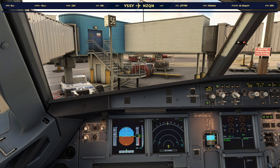Cleared to Queenstown, flight planned route, departure runway 16 right, climb via the SID 5000 feet, squawk 1247. Be ready for departure on this frequency. Jetstar 780, just confirm cleared flight planned route, Sydney 3 departure. Flight planned route, climb via Sydney 3 departure. Jetstar 780. Okay.